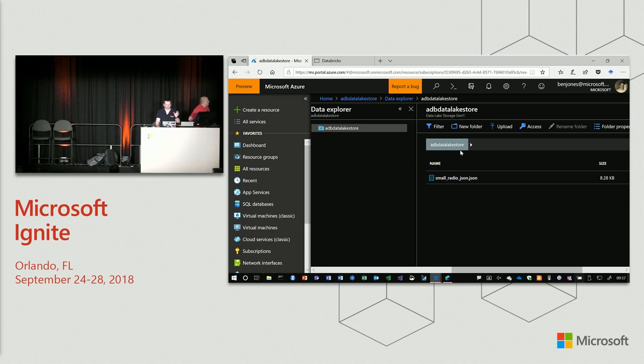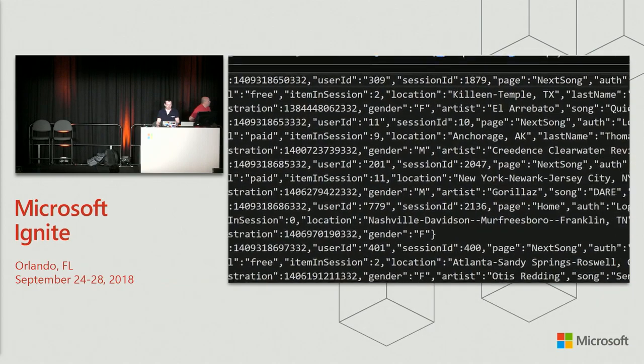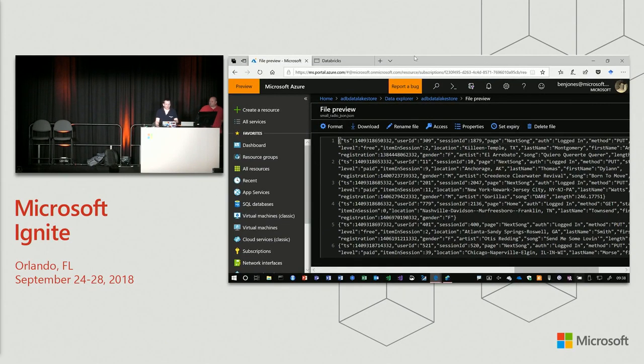Data Explorer. It's a very simple JSON file I've got here. Some radio data with names in, as you can see here. So not a very complicated data set. It's got things about users and gender and location, etc. That's my source data set. What I want to do is process that in Azure Databricks and serve it up into SQL Data Warehouse. One of the cool things we announced this week was the Data Warehouse connector for Azure Databricks. So the scenario is the data scientist is building the data frame in Databricks, has done an exploration, and now wants to push it out to the data warehouse for an analyst to consume.